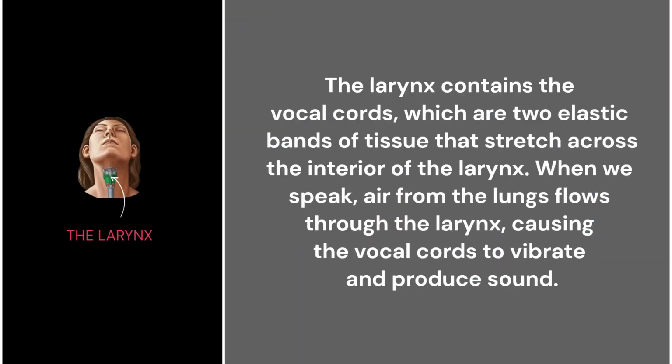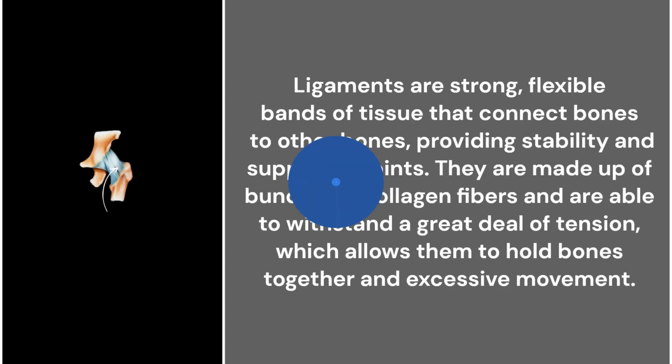30. The larynx. The larynx contains the vocal cords, which are two elastic bands of tissue that stretch across the interior of the larynx. When we speak, air from the lungs flows through the larynx, causing the vocal cords to vibrate and produce sound.